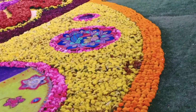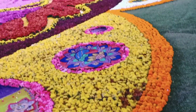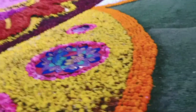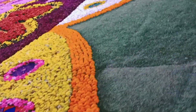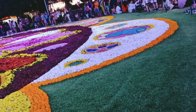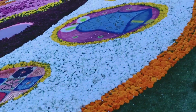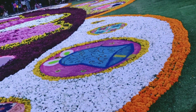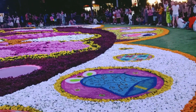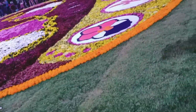It is estimated that more than 200 hours went into the creation of the flower carpet. One of the challenges was to find a way to make sure hundreds of thousands of flowers would bloom at the same time. It was also desired that the flower carpet last for more than a week, significantly longer than flower carpets overseas, which are designed to be on show for only a few days.